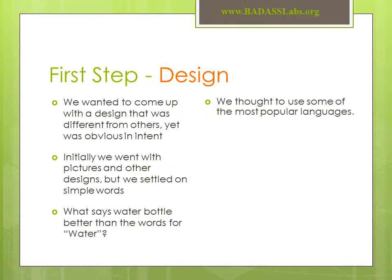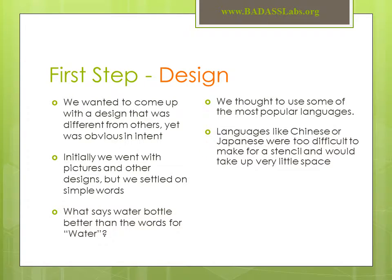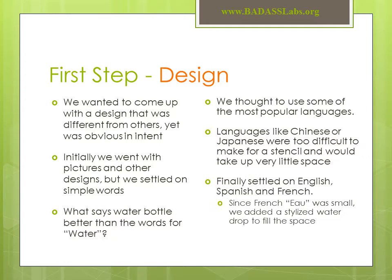We thought to use some of the most popular languages around the world. However, languages like Chinese or Japanese were just too difficult to make the characters just right in the stencil, and in any event, those characters would take up very little space, and we wanted to fill as much of the bottle surface as we could. So finally, we settled on English, Spanish, and French. Since the French word for water, eau, was small, we added a stylized water drop to fill the space.